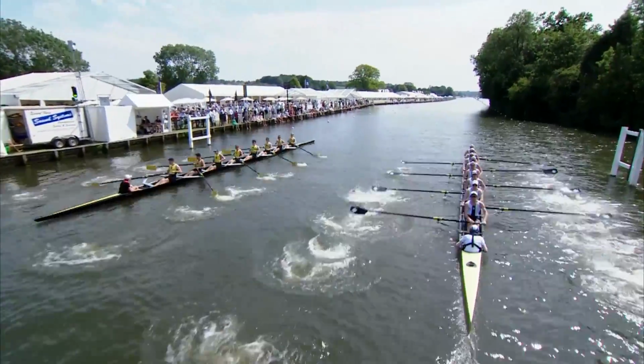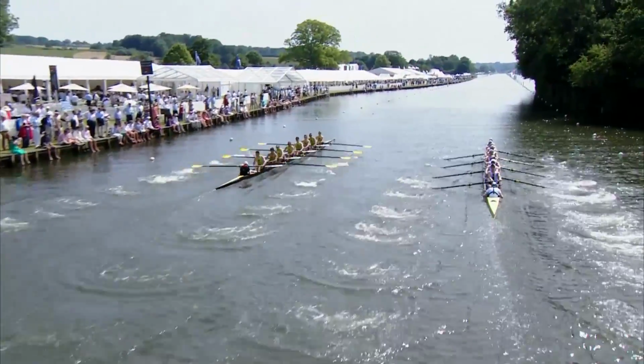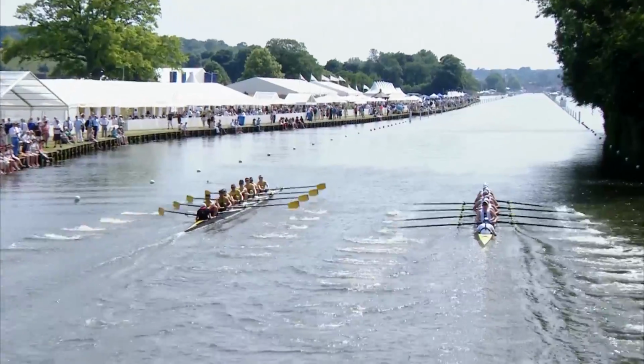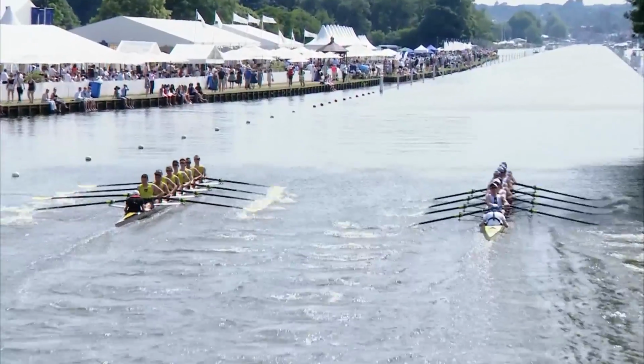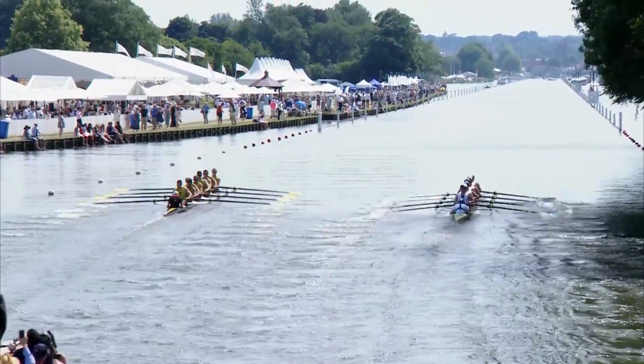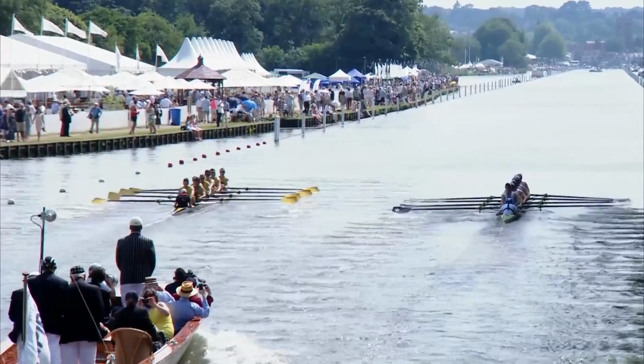And they have started, and I think that was a good start from Hampton School with the yellow blades. Perhaps a little tentative from Shrewsbury School, but they rowed a fantastic race in the National Schools Regatta, very competitive, and I guess Shrewsbury School on the right, most people's favourites for this race. Yeah, these are 2 big schools in this particular event.